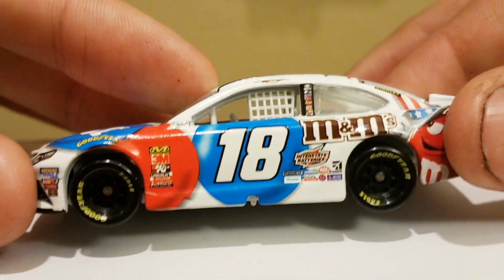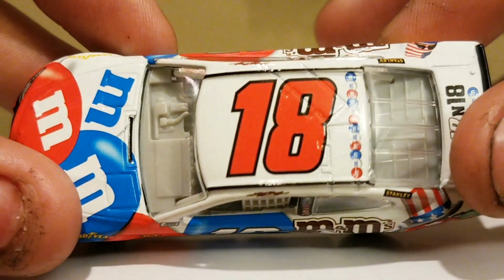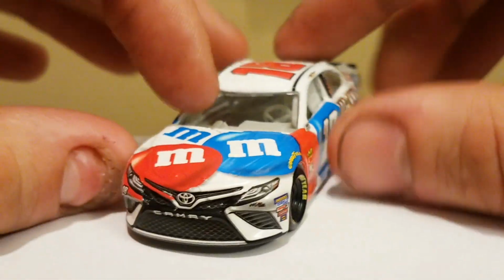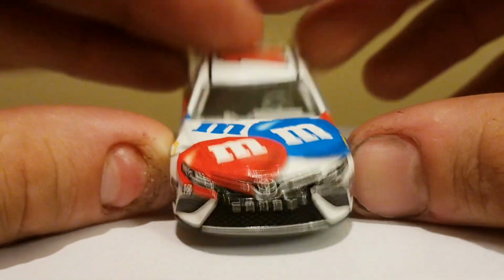But you guys see right there, looks like the red M&M got a little cut off right there, but that's usual quality control that you get from Lionel Racing, so can't say I'm not surprised. But still a nice looking car, regardless.